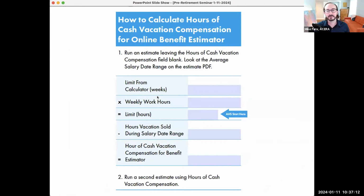And I have organized this calculation in another spot on that worksheet that is titled How to Calculate Hours of Cash Vacation Compensation for the Online Benefit Estimator, without overestimating. Okay, so step 1, you run an estimate and you leave that hours of cash vacation compensation field blank. And you look at the average salary date range on the estimate PDF.